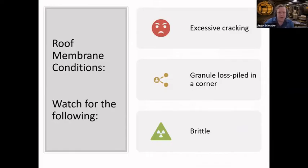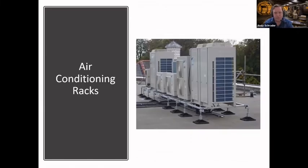So we see excessive cracking. You may see granule loss. If you see a bunch of sand piled in a corner of your roof, that's an indication that the granules are coming free from the roof, and then it's brittle, like we talked about. So those are the things that we can judge the age of a roof membrane.